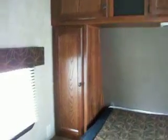Bedroom does have access to outside. You have storage above the bed and along the side. The emergency exit window. Door has a slide in the bedroom.